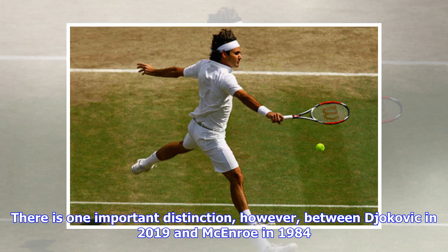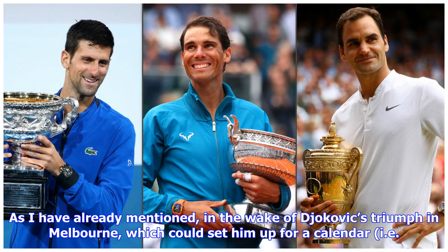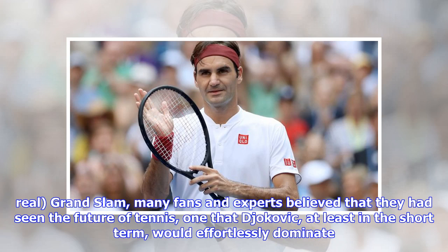There is one important distinction, however, between Djokovic in 2019 and McEnroe in 1984. As I have already mentioned, in the wake of Djokovic's triumph in Melbourne, which could set him up for a calendar, i.e., real Grand Slam, many fans and experts believed that they had seen the future of tennis, one that Djokovic, at least in the short term, would effortlessly dominate.